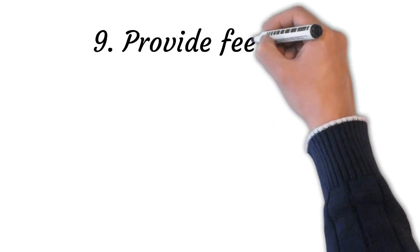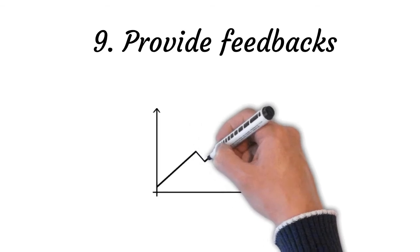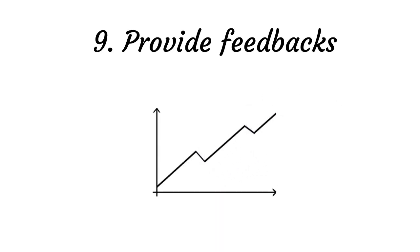Point number 9. Provide feedbacks. The purpose of providing feedback is to improve the situation or the person's performance. You won't accomplish that by being harsh, critical, or offensive. You'll likely get much more from people when your approach is positive and focused on improvement.